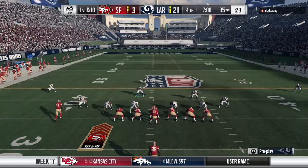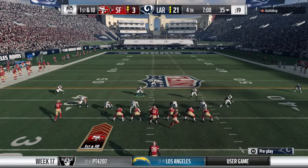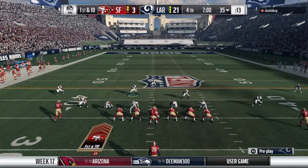Now let's go. 3-19. In motion right is Robinson. All right, now look at 56. No. Check. Patriot. All right, now look at 56. Leopard. Back 99 Philly.